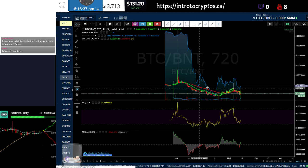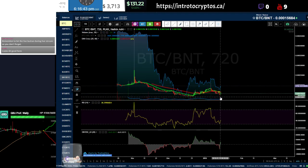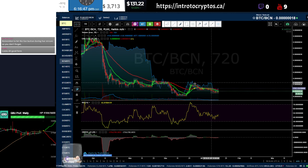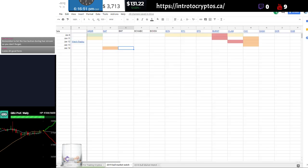BNT. So it's a 1, 2, 3 bottom formation, neutral, in between. If it was pressing down lower, I would have to give it orange, but it's not. So BCN, I know these are out of order. It's a 1, 2, 3 bottom formation floating along. So BNT and BCN are much the same.